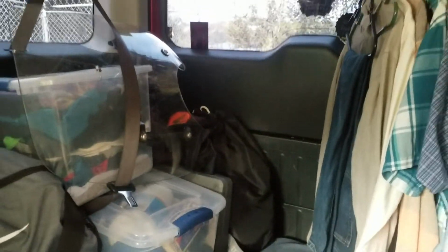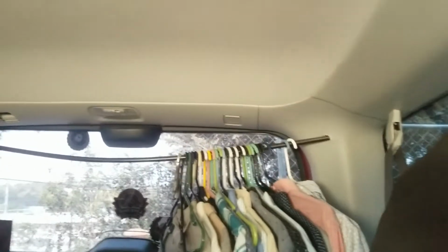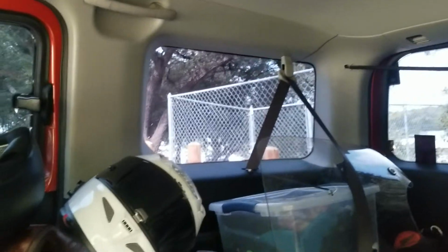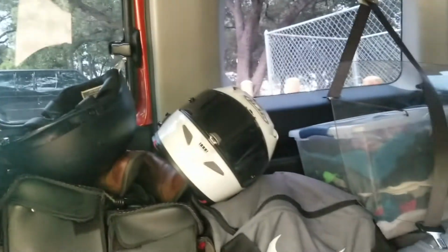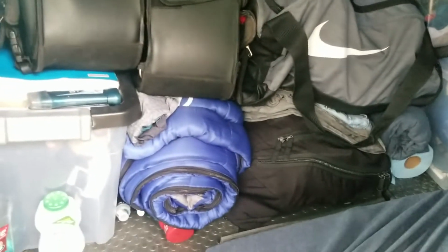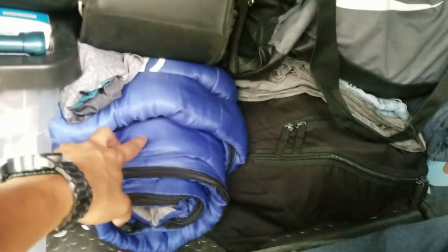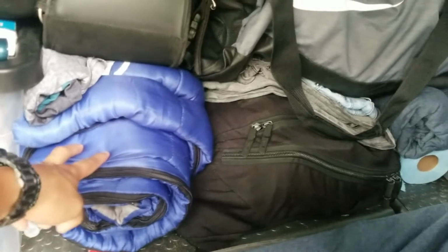If I ever need a shower and I'm far away from a gym or just don't feel like going to the gym that day, because that's where us van lifers tend to shower all the time, is gym memberships. And sometimes you just feel like taking a shower and not going to the gym. Anyways, sleeping bag here. I only use this during the winter. That's why it's rolled up.